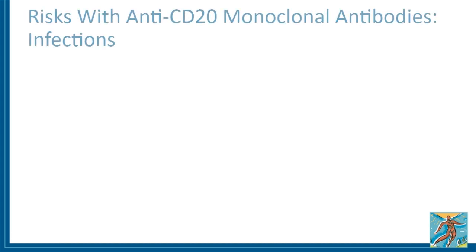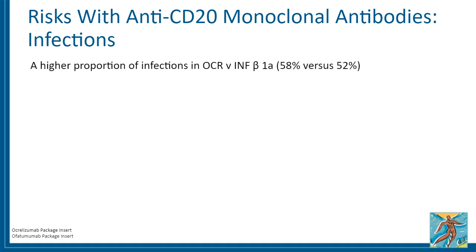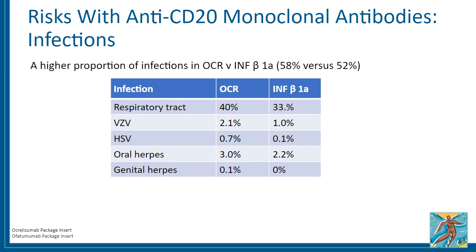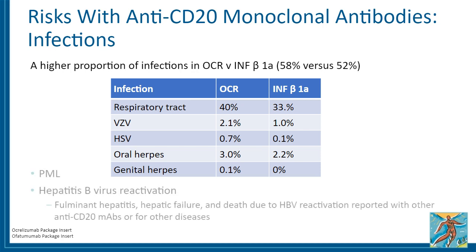With respect to risks with anti-CD20 monoclonal antibodies regarding infections, there's a higher proportion of infections in individuals on ocrelizumab in comparison to interferon beta. It's slight, but it appears to be real. Recall that beta interferon is an antiviral, but even when compared to placebo, there's a slight increased risk of infections, chiefly viral upper respiratory infections. But there does appear to be a slight increased risk of other viral infections, including VZV and herpes viruses.